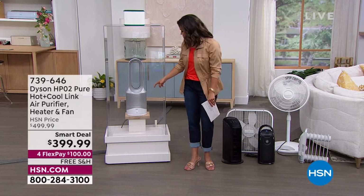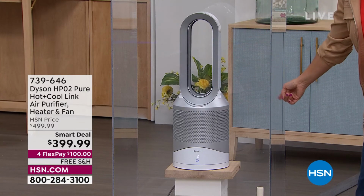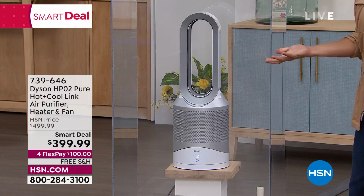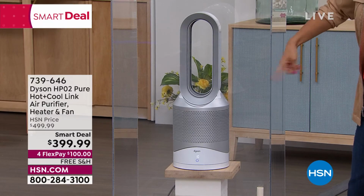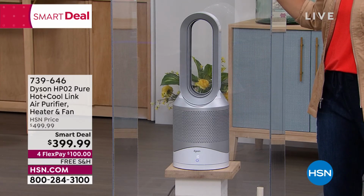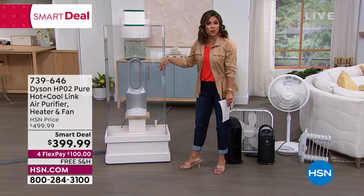And I love the design of this too, because it's 360 degree. It's not just like on the back. Sometimes you don't want to put these in the corner because it's only sucking in dirty air from the back. This is 360 degrees all the way around. You've got a beautiful size on this. It's about 25 inches tall, only weighs about 8 pounds, completely bladeless. You can just wipe it down when you want to clean it.